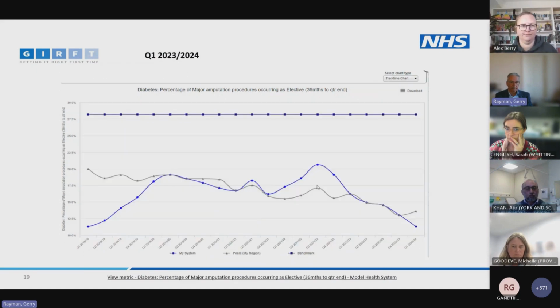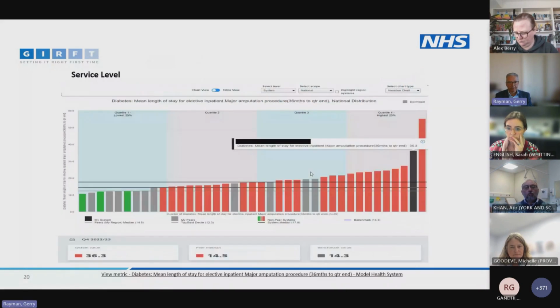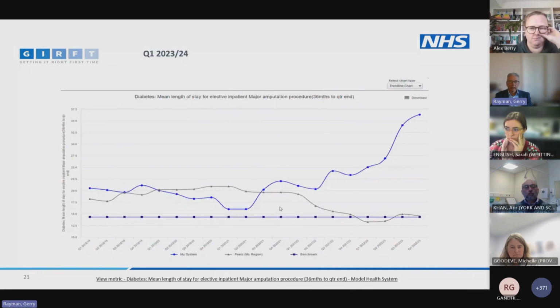the ICB level. We can also track changes, and you can see over time the percentage of major amputations occurring electively has fallen. So they're going in the wrong direction. This looks at length of stay for the major amputations, and again, this ICB is at the extreme end. They have an extremely long length of stay, 36 days. And so in presenting this to the ICB and trust, we ask whether they've got any thoughts as to why that might be, and we encourage them to look into this. And you can see, again, in this trust, the median length of stay is actually going up.